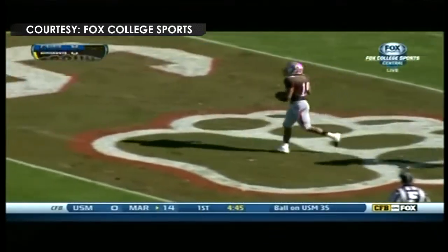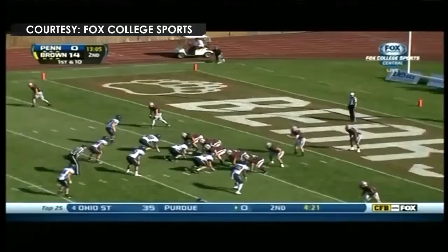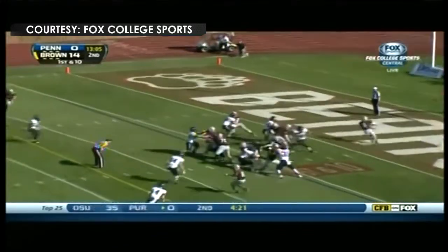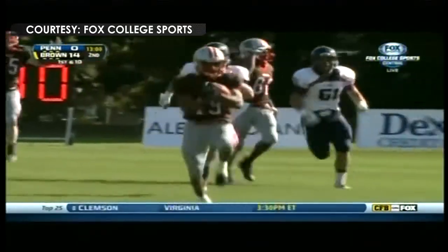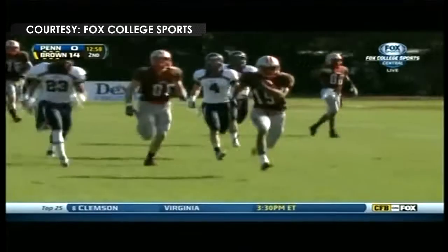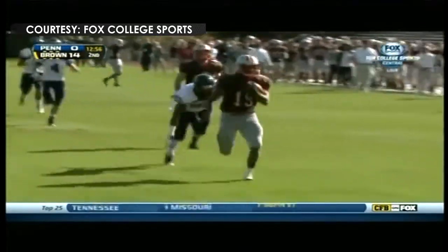Second quarter, switch directions, same result. Spooney again, this time 94 yards. Goes to the end zone. It is 21-0 Brown with 12:53 left in the second quarter.